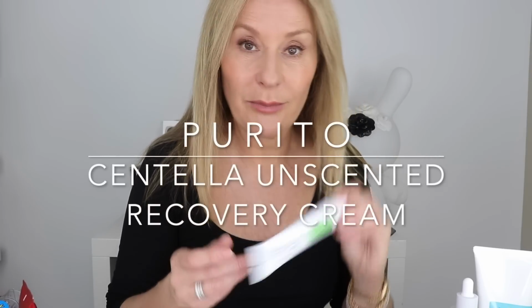Purito have a cult Centella unscented recovery cream that I absolutely love. But it's interesting, even their recovery creams are not that rich. I mean, it is a lovely moisturiser. This is what I'd use on my perioral dermatitis when it breaks out, or when my skin is just a little bit dry and stressed.